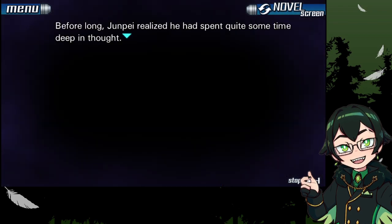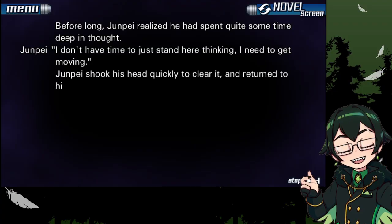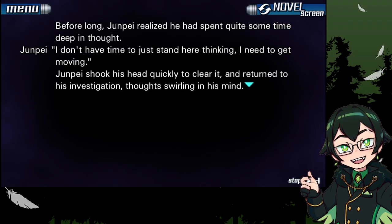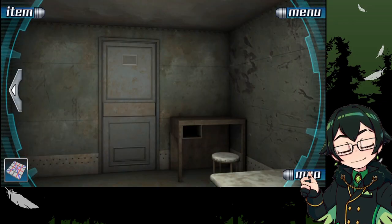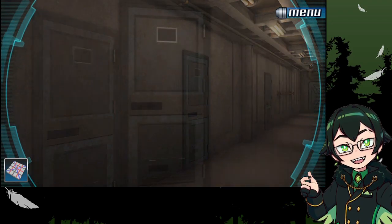Before long, Junpei realized he had spent quite some time deep in thought. I don't have time to just stand here thinking. I need to get moving. Junpei shook his head quickly to clear it, and returned to his investigation, thoughts swirling in his mind. Alright. Well, I feel like we've done everything in these first 2 rooms.